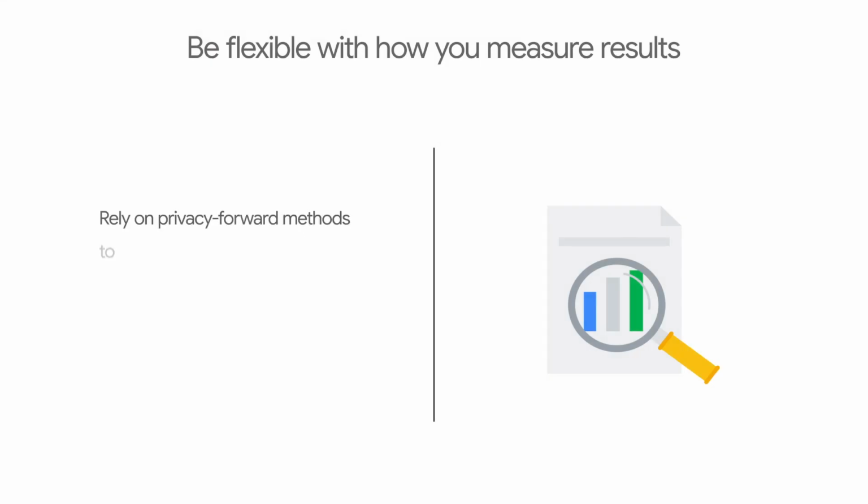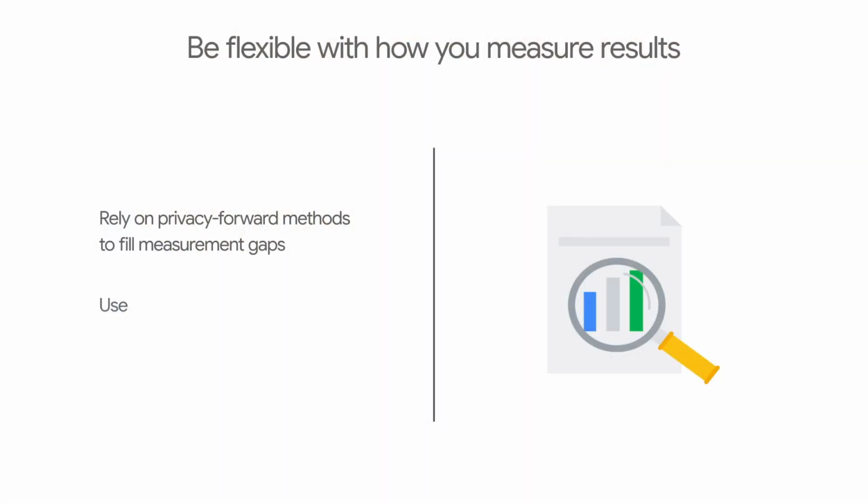Finally, rely on privacy-forward methods to fill measurement gaps. Get reliable reporting through Google conversion tracking, even when direct conversion measurement isn't possible. Let's say, for example, that a cookie isn't present for you to be able to attribute a conversion to, but it happened as the result of a user interacting with your ad on a particular browser. By analyzing patterns in past conversion data, including the performance of your ads on other browsers, a model can be created to confidently predict how people will respond to your ads. That way, you can still get accurate conversion reporting for your Google campaigns, even when direct measurement isn't possible.